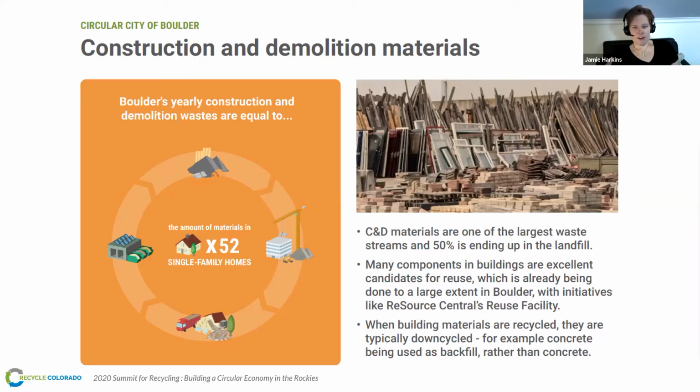These materials, such as doors, windows, fixtures, are all really good candidates for direct reuse. We're really grateful to have Resource Central in Boulder that resells these building products. So in the longer term, we're really looking at this waste stream and seeing how we can scale that up and ensure that buildings can be used for longer and that the components and materials put into them can be more easily recovered after a building's lifespan. That is part of those strategies. Next slide.